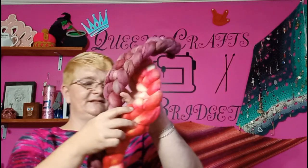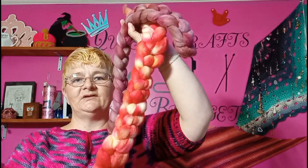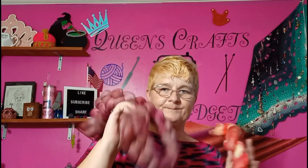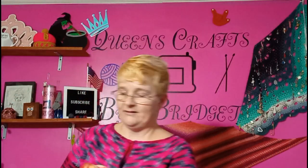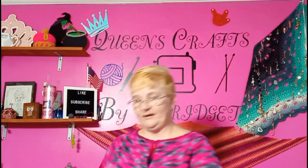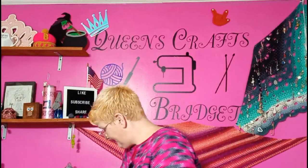I just wanted to show them in case someone missed that video or that post. We still have these beautiful red orange tones, and we still have these beautiful crimson tones available either in the braid or as a yarn. And we still have the pink tones and the purple and blue self-striping.